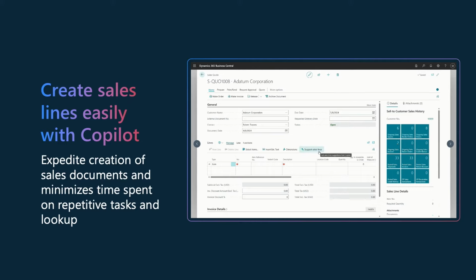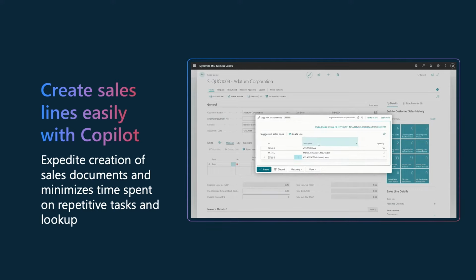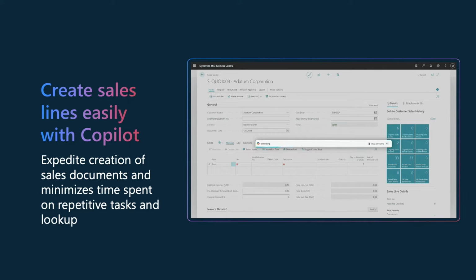Creating sales quotes, when I say sales quotes, really sales lines, all the different parts of whether it's a sales order, a purchase order, a sales quote, an invoice, whatever it may be, is one of the most common tasks in any business application system and one of the most repetitive. You're often creating multiple lines. You're setting for each line the quantity, the precise item number, the discounts, whatever it may be. We've now made that much easier with Copilot.